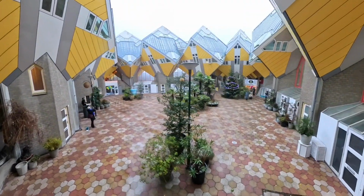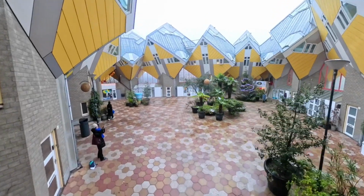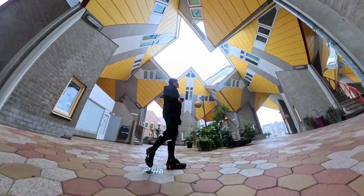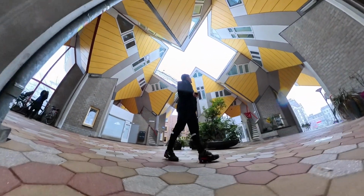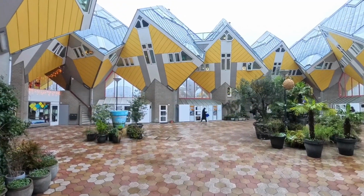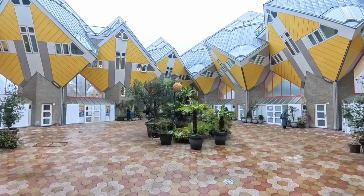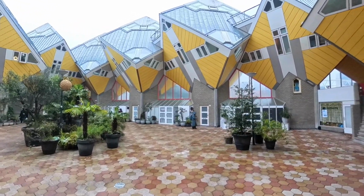These houses were designed by Piet Blom in the late 1970s, and you can tell he really wanted to do something different. As I walk around, it almost feels like I'm inside some kind of playful, futuristic village. The houses are packed close together, tilted at all these crazy angles, and it's so colorful and lively. Blom designed them to feel like a little community, with each cube representing a tree in a forest.